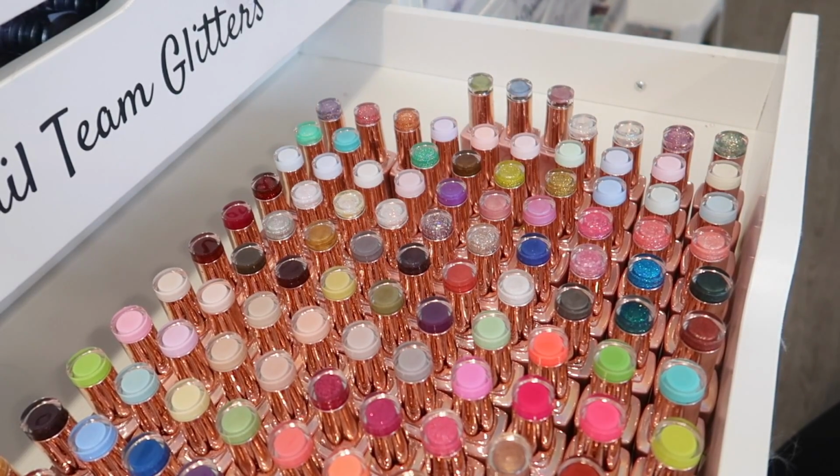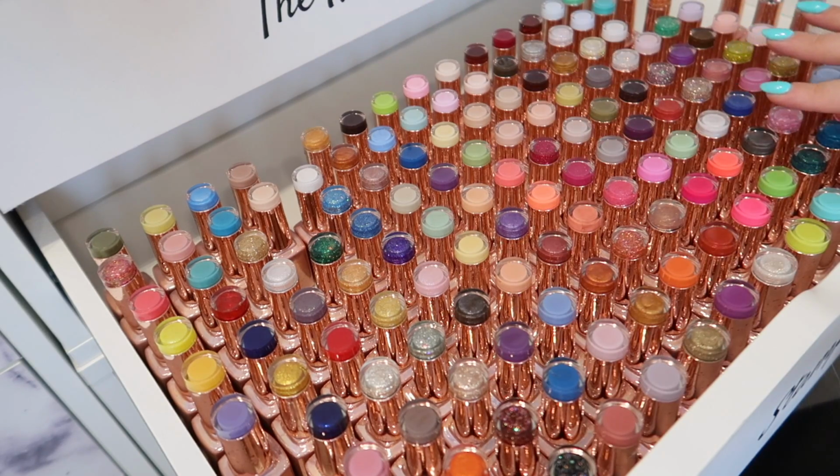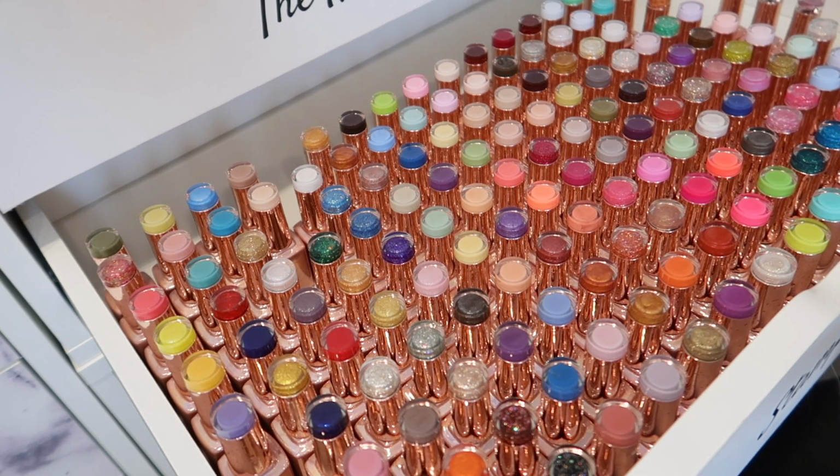There we go. I finished it, you guys. This is the majority of the Cocoa and Claire gel polishes for video creation. I'm really pumped about that. That was the biggest project to put away here. So now it should just be little things that we're gonna get done.